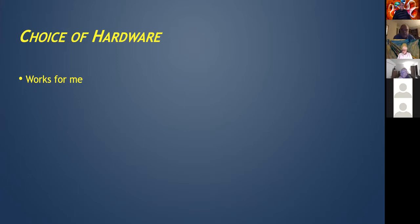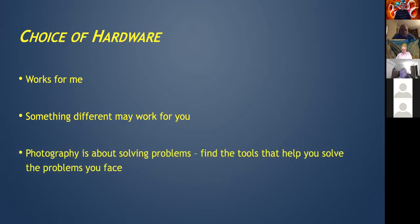I've spent some time trying to learn a tablet. I will spend more time on it, but so far the Wacom is more of a placemat on my desk than a useful tool. If there's something different that works for you, great. Again, there's no right way to do this. It is a creative exercise, so find what works best for you. Someone once told me photography is all about solving problems. You need to find the tools that solve them for you. As photographers, we are problem solvers.